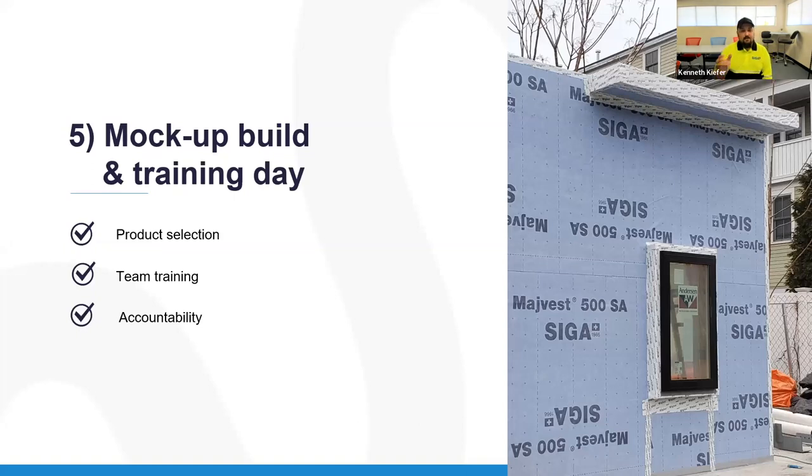So once this mock-up is built, you're going to have the architects there, the consultants are going to be there, the general contractor is going to be there, the subcontractors that are interacting with any of the building envelope ideally will be there. And we're going to put this up. We're going to say, these are the details. We're going to figure out, maybe we're going to see some problems here and be able to adjust there.